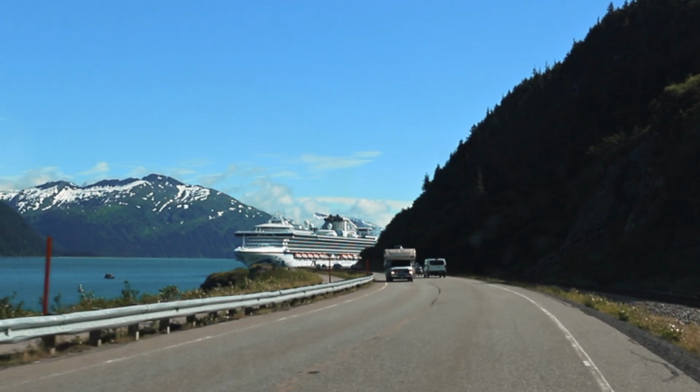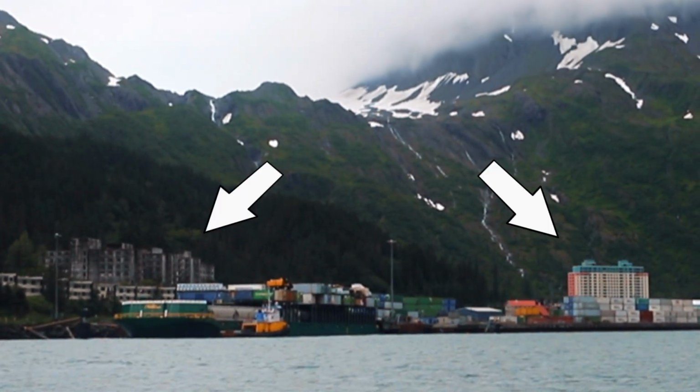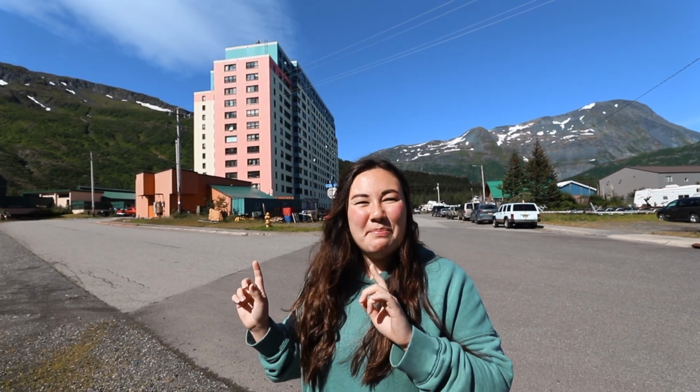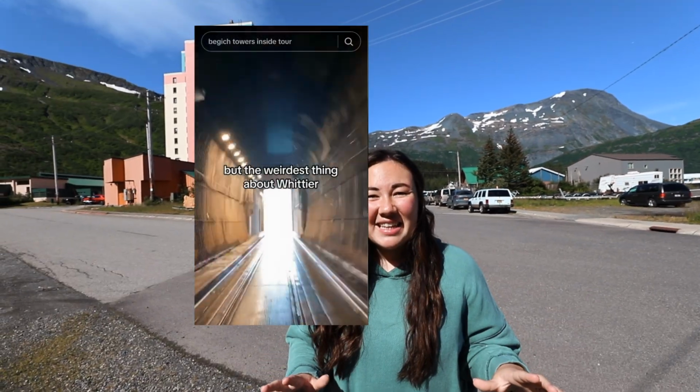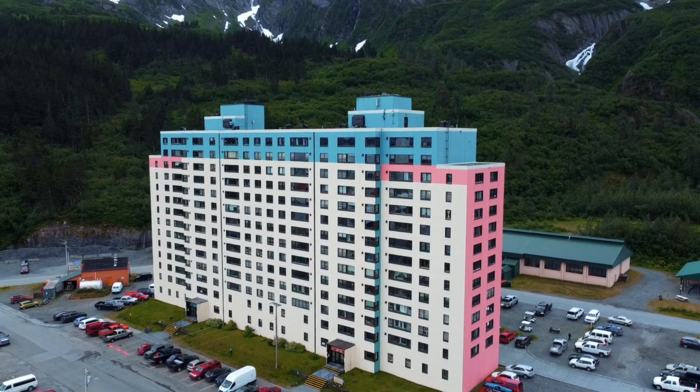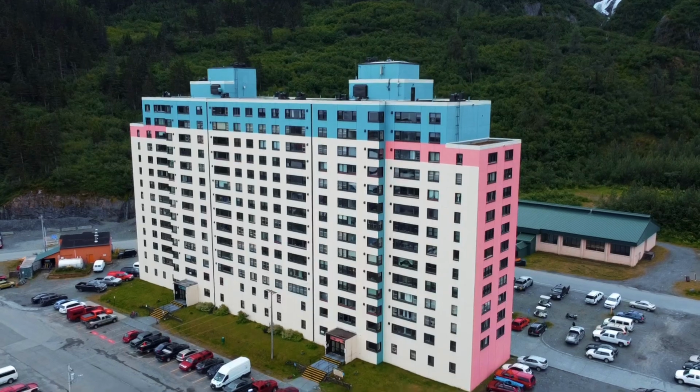Once you make it through the tunnel, you'll notice there's two buildings here in Whittier that kind of stick out from the surrounding landscape. The first one is the Begich Towers. This is the building that you see all over social media, and it's made famous because this is the one building that everyone in this town lives in.